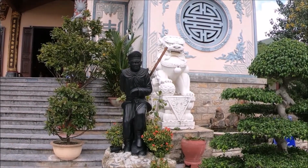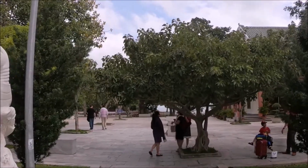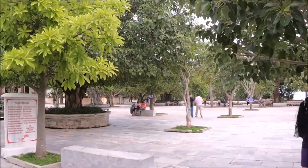Be sure to meander around checking out all the various marble statues, including the monkey god. We thoroughly enjoyed our visit here, and we highly recommend it to anybody who is visiting Danang.